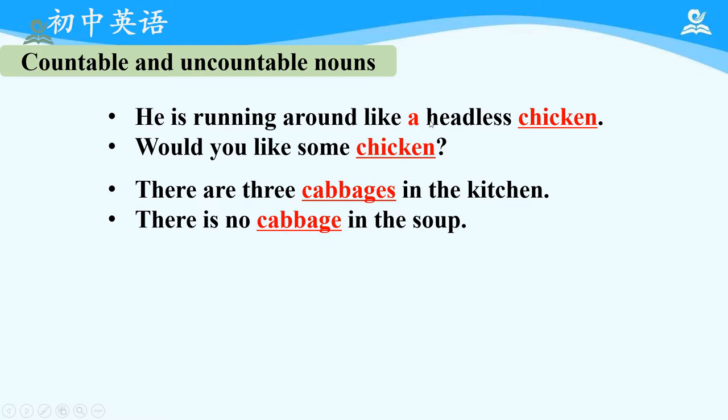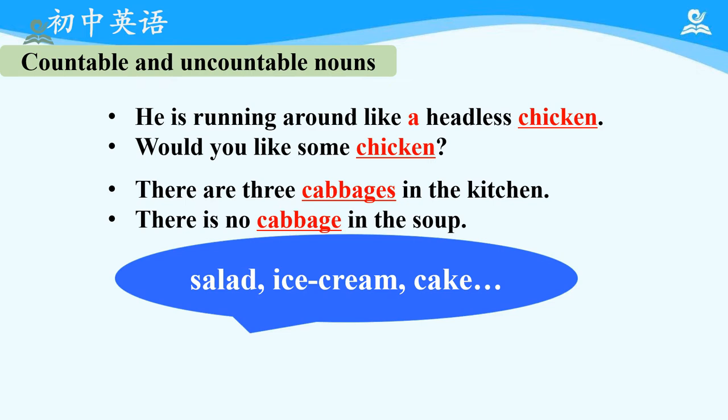在第一个句子中呢，这个 chicken 是表示鸡，像一只无头的鸡一样到处乱窜。我们中文是这样说的，像无头苍蝇一样到处乱窜。在第二个句子中，Would you like some chicken 是指的你喜欢吃一些鸡肉吗？第三个句子中，There are 3 cabbages in the kitchen。这个 cabbage 是指的三个卷白菜。The last sentence, there is no cabbage in the soup, 指的是汤里面没有卷心白菜。And there are more such words like salad, ice cream, cake, and etc.